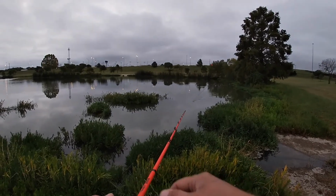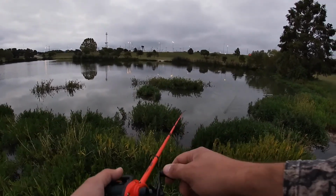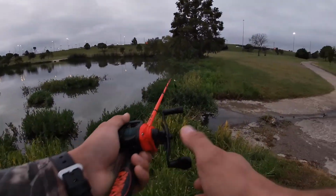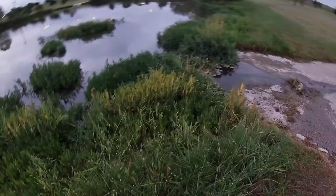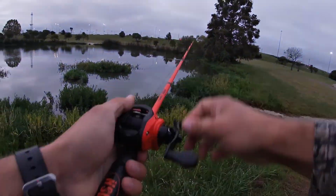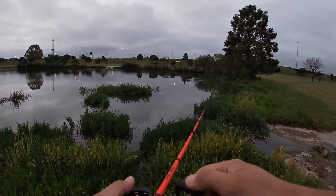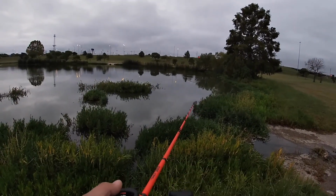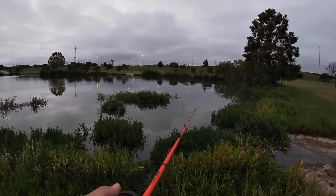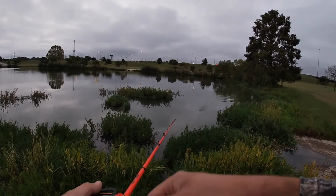Typically, if I'm gonna pick a color, I'd rather go either with a dark color or white, something that resembles bait fish maybe. This is quite the big buzz bait, so we may be limited with what's gonna attack it, but we'll see. I want to drag it around in here for a little while because I've seen fish bust at the surface, so see if we can get a little bit of topwater action today.